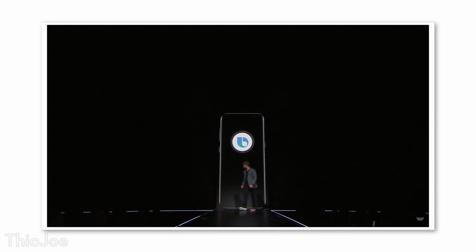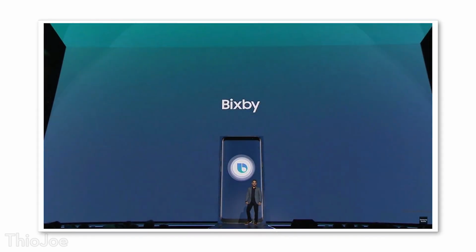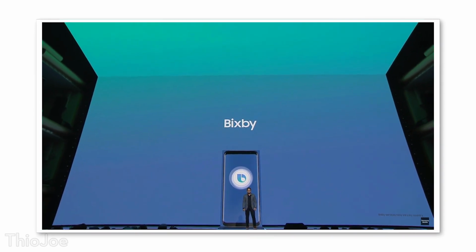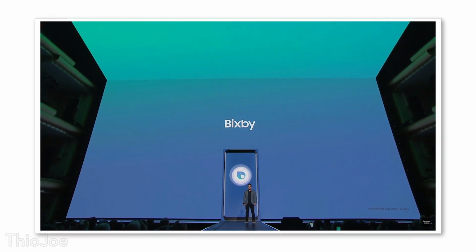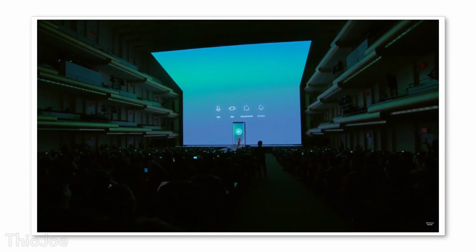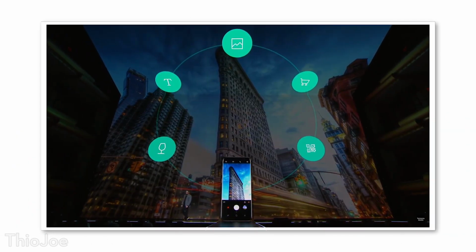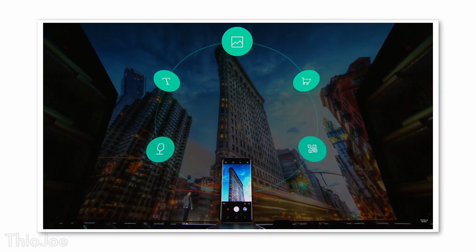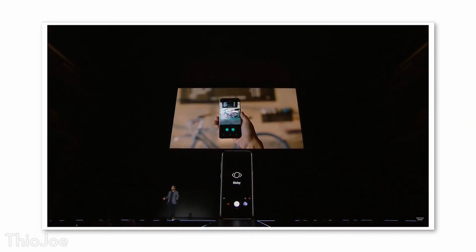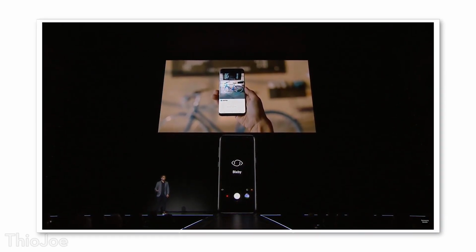The final big feature they talked about was the Bixby assistant. Yes, another AI assistant, as if we did not have enough of those. And for the most part, to be honest, this one seems kind of generic, but it does claim to have a couple features that would be cool, assuming they work as well as they say. For example, it can apparently recognize things you point the camera at, such as a location or an object. If you point the camera at a famous landmark or something, it can provide info on it. And if you point it at something you want to buy, it will search their retail partners to see if it's on sale.